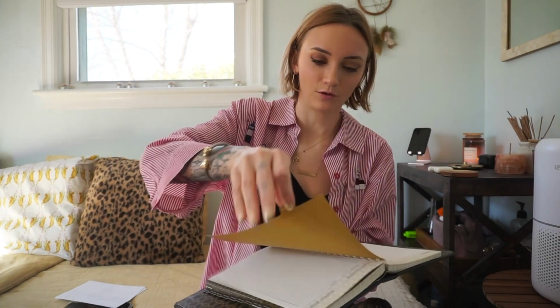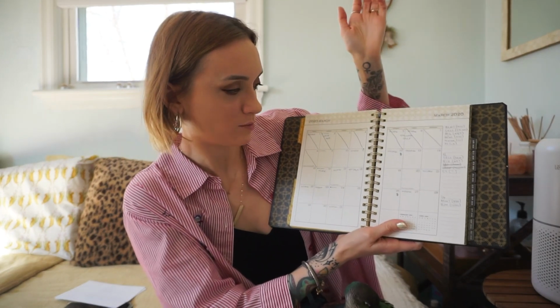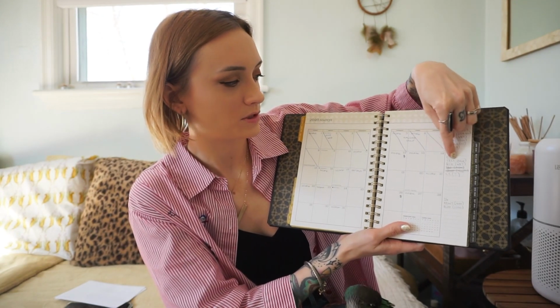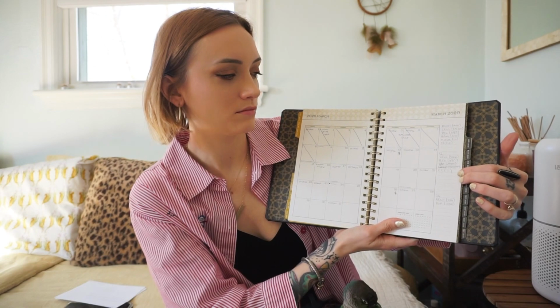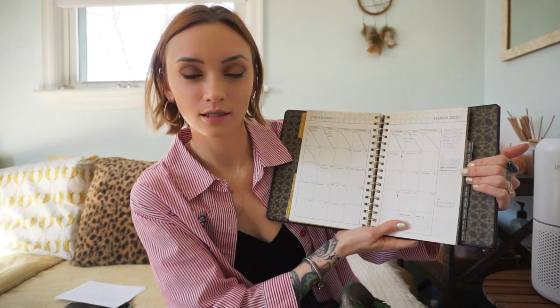And then for my month-to-month view, I have when I'm getting paid. So I have the 12th and 26th of March is when I'll be getting paid. And then over here, I write down all the bills for the month. And I split it up, what I'm going to be paying on the 12th and what I'm going to be paying on the 26th. So I add all of the bills up. I subtract it from what I'm going to be getting paid. I leave enough for food and gas, and anything else goes straight to my debt.